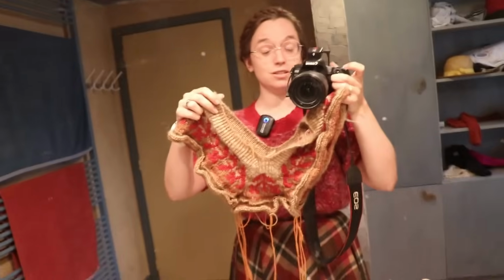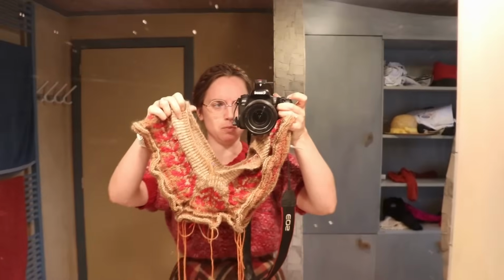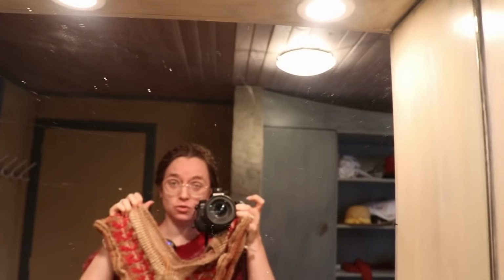Hi. So, I finished the central panel, and now the designer has me put literally every stitch of this pattern on hold on separate spare yarn. My Paulina sweater turned out fantastic, so I'm going to trust the designer that she knows what she's doing. Of course. But now it's time to do some fitting, sorta, I guess. Okay.